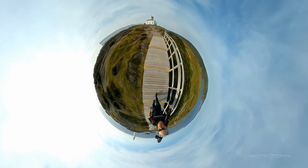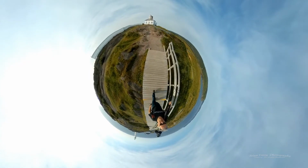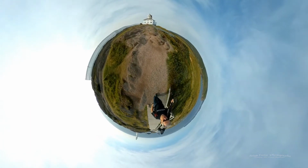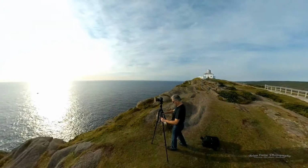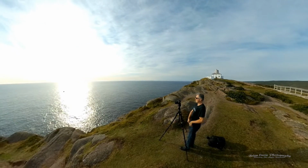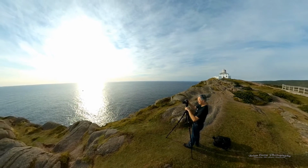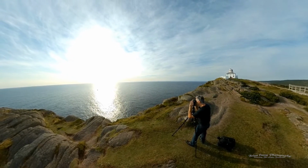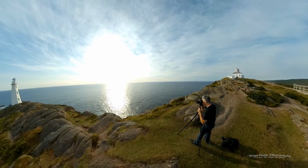Cape Spear is a great place to photograph, no matter the weather. But if you come for a visit, you might want to bring a jacket or a coat, because the wind can cut you in two just about any time of year. It's a great place to come and see the power of the ocean. And you can often see icebergs here in the spring, and whales are common in the summer. As recently as 2 years ago, whales were seen from these shores on New Year's Day.